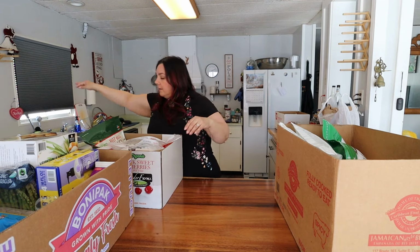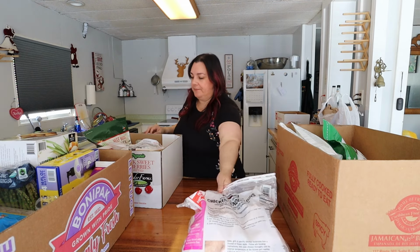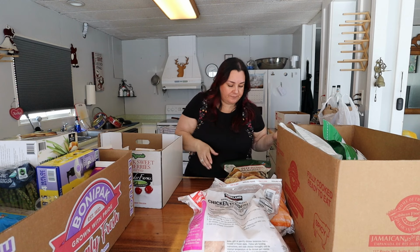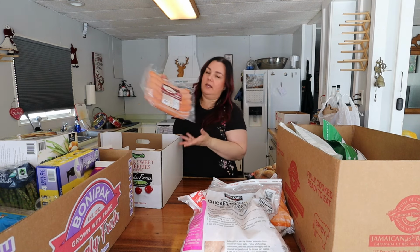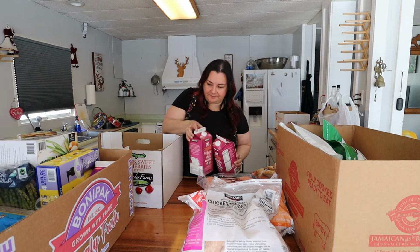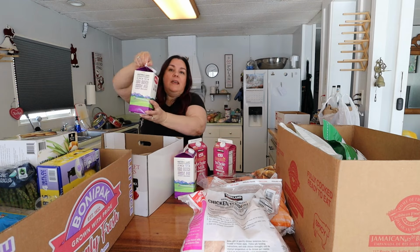Let's do this box first because it's super heavy. You can kind of see what's going on in there too. All right, we have chicken tenderloins. We have chicken thighs. Potstickers or beef bulgogi dumplings. Kielbasa. Milk, half and half, and half and half.